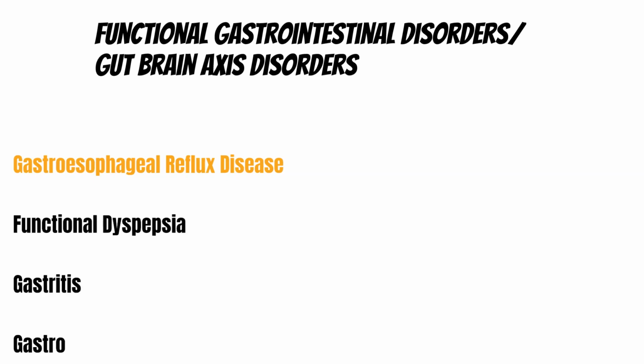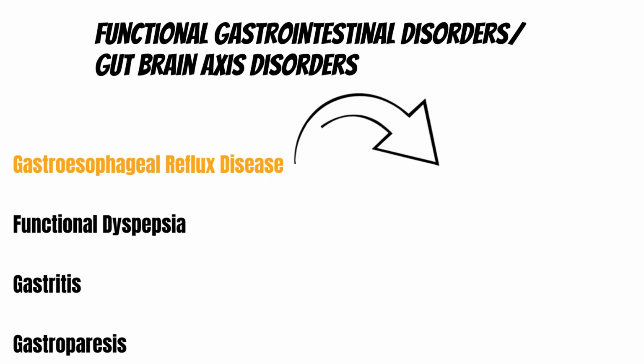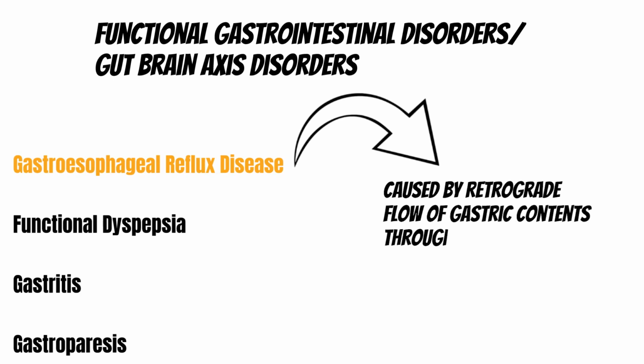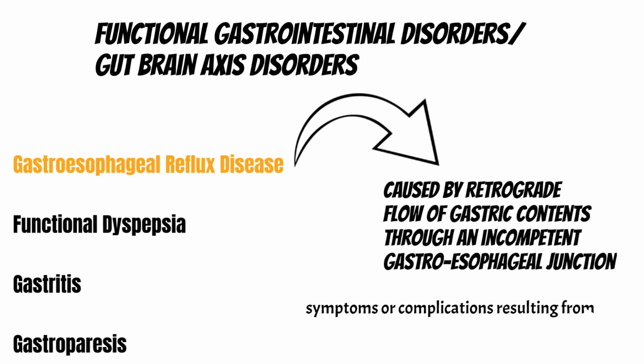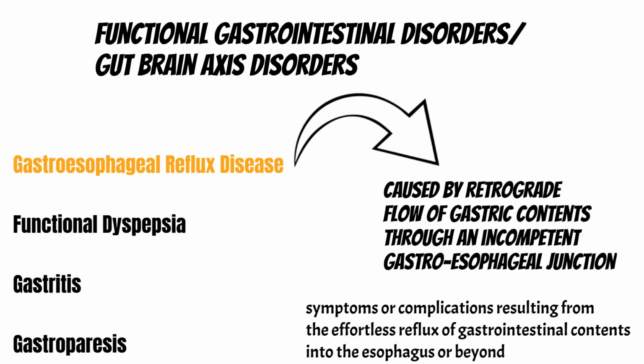So let's get into the definition. How do we define GERD? GERD is essentially caused by retrograde flow of the gastric contents through an incompetent gastroesophageal valve. So basically, the gastric contents are shooting back up into the esophagus and causing all the problems that we experience. Another way of defining it is the definition by the American College of Gastroenterology, which defines it as symptoms or complications resulting from the effortless reflux of gastric contents into the esophagus or beyond, into the oral cavity or even the lung.